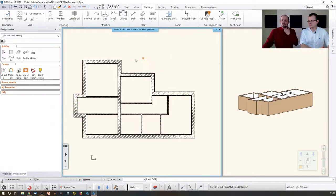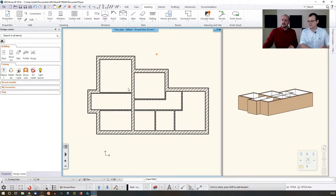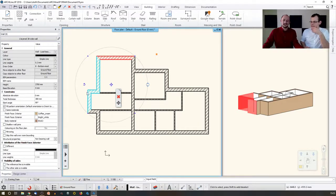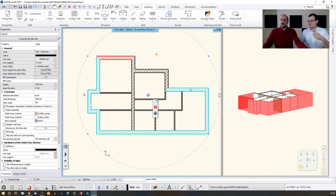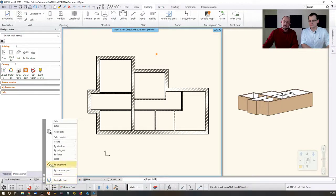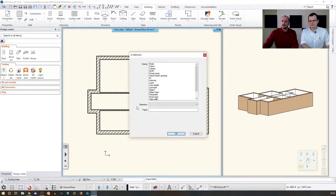Now that's fine, but I actually would like to change this existing wall into the latest created settings. So for that, I can actually select the items. Actually there is a much better way instead of just simply going through and selecting them one by one. There is a selection tool which appears in two places in the software. One is at the bottom. You can click here, and you can see there is a by properties option. Now, by properties allows you to select a criteria, like in this case, the wall width, and if the wall width equals a specific value that I determine here. It should be 380.